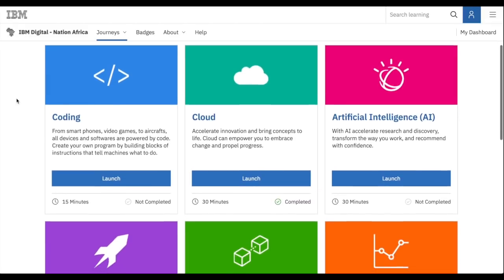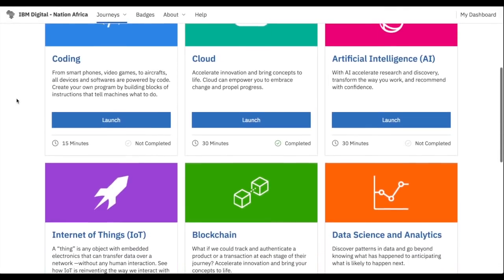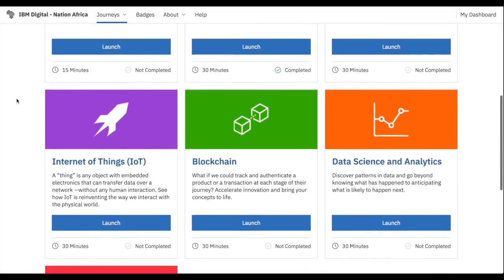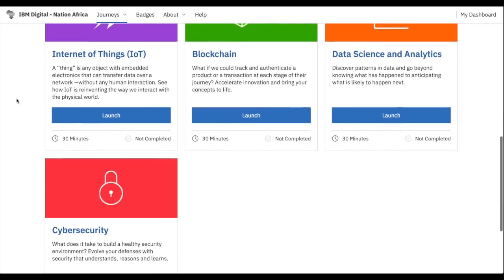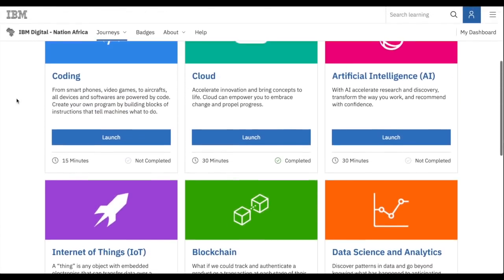Each course gives you a quick introduction to that emerging technology, a number of case studies where you can learn how the technology has been implemented on real projects, a quiz where we test your understanding of the course, and a wrap-up section where we give you a summary and additional learning material available to you.